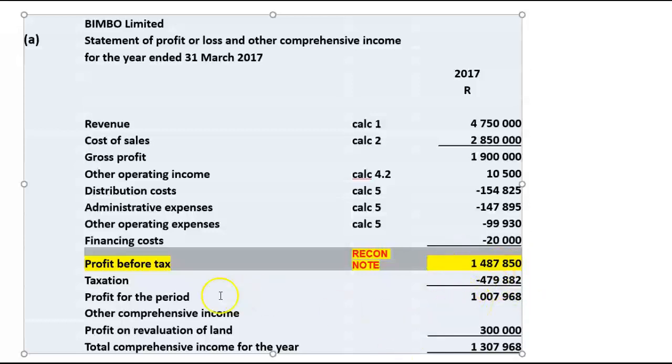So we have the 1,487,850, now we have the 479,882, so profit for the period obviously will be the difference between the two. We have the profit on the revaluation of land of 300,000, so we have our total comprehensive income for the year, 1,307,968. Now we have to work backwards. We only have the bottom part of the income statement now.